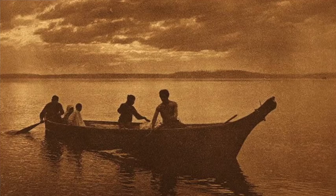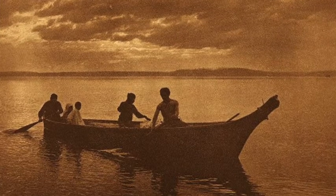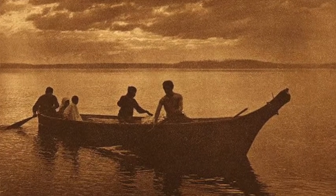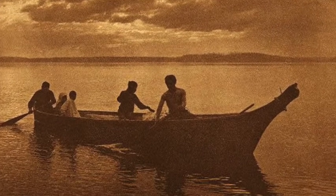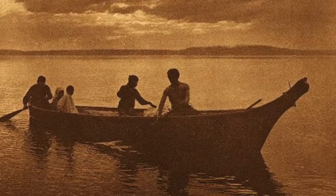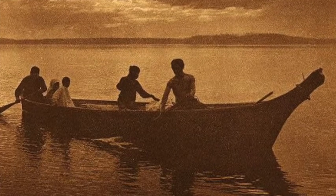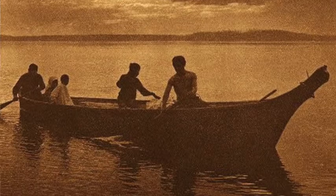Homeward Bound is really striking because we see the dim outlines of five Salish figures in a West Coast style canoe at sunset. They're silhouetted with this glimmering water and the clouds in the sky, and they're coming up along the shores of Puget Sound. And this was awarded the grand prize in the National Photographic Society in 1898, which was one of the largest honors that you could achieve in photography at the time.